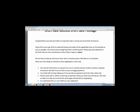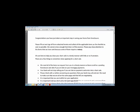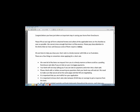There are a few things to remember when applying for a short sale. One, I don't know why they call it short. No, I'm just kidding. We need all the items that we request from you in a timely fashion. It's so important. You usually have a sale date coming. There could be a pending foreclosure sale date if you're late on mortgage payments. Your bank will not stop calling you if you're late on payments and you enter into a short sale. That collection or billing department is completely different than the loss mitigation department. They don't even know that the other one exists. So if you think that the one person who calls knows what you've done inside of Equator or on your short sale, you're wrong.